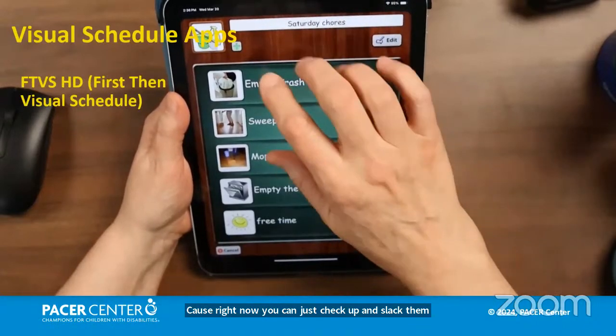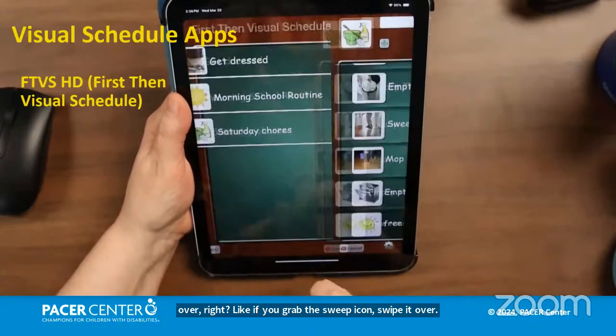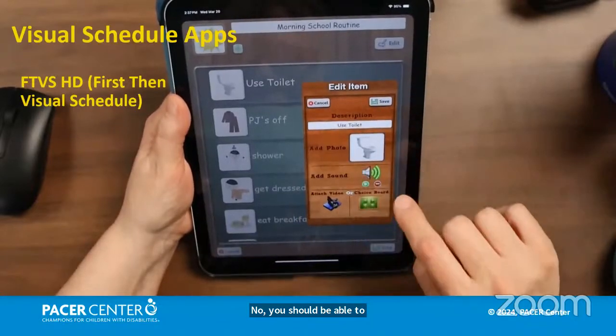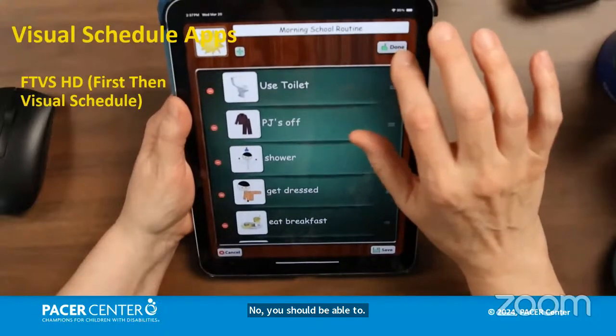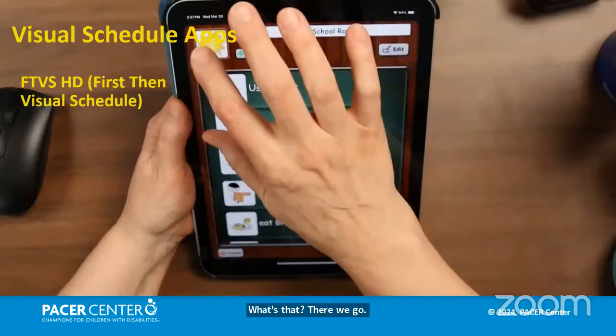Grabs the sweep icon and you swipe it over. No, you should be able to, but it's not working. Like it thinks I'm editing it. What's that edit? There we go. Oh, no, that's how you actually edit.